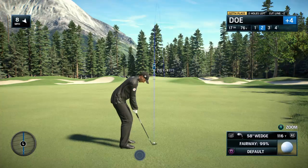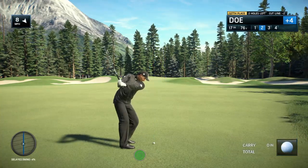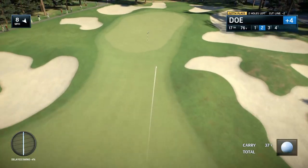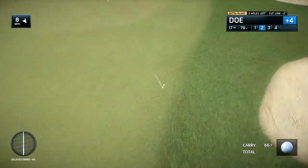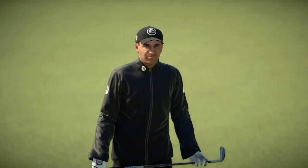So it was a conservative play off the tee. What are we looking at now on this approach shot here at 17, Frank? Well, the reason why you play a conservative tee shot is so that you can go directly at the flag, and that's exactly what you have here. It's just all about yardage. Not enough on that one. Yeah, just seemed to baby it.